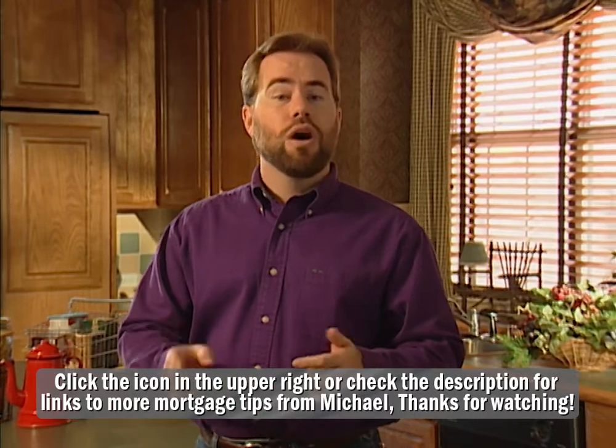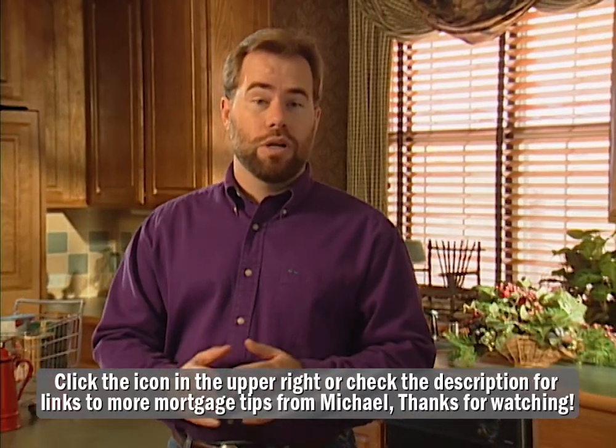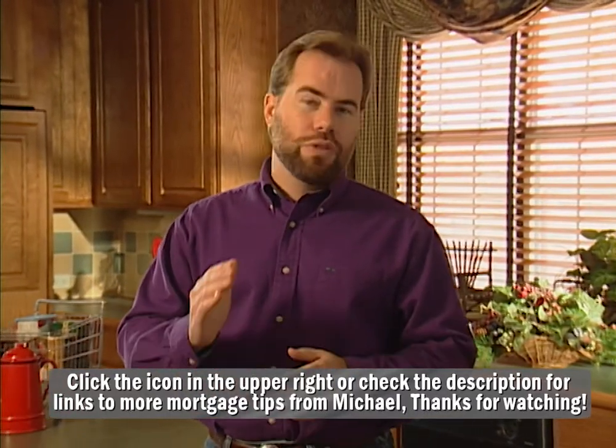But if rates go up, the rate on your ARM will follow, and so will bigger monthly payments. It's a trade-off. With an ARM, you get a lower interest rate up front, but you assume more risk down the road. Is it worth it?